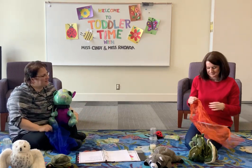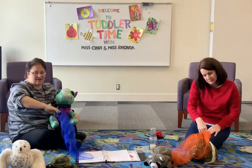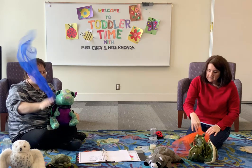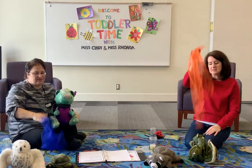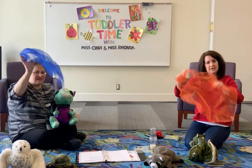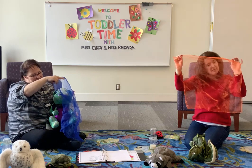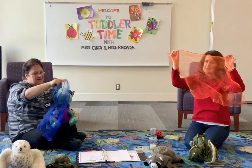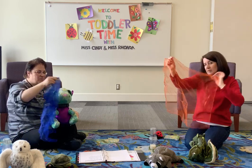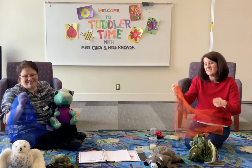All right, let's try it again, shall we? Rain is falling down, splash! Pitter-patter, pitter-patter, rain is falling down, splash! Sun is peeking out, sun is peeking out. Peek! Peeking here, peeking there. Sun is peeking out. Peek! Very good!